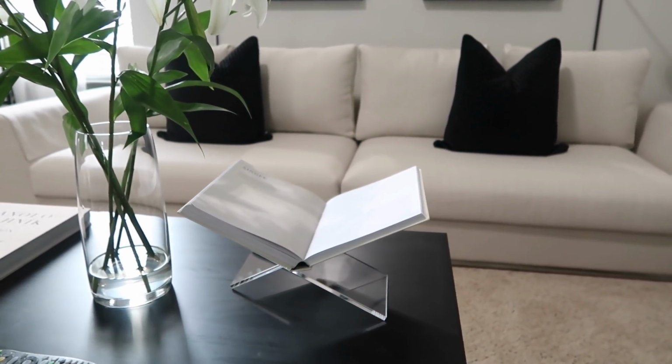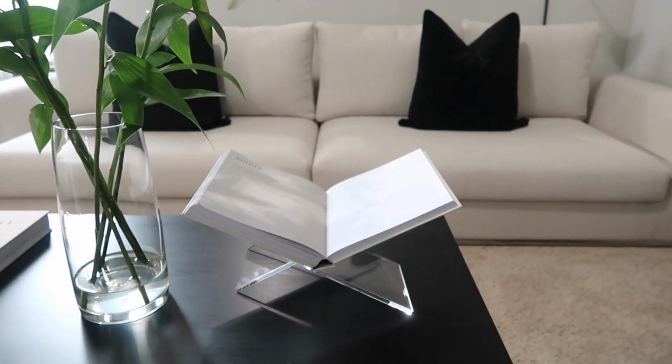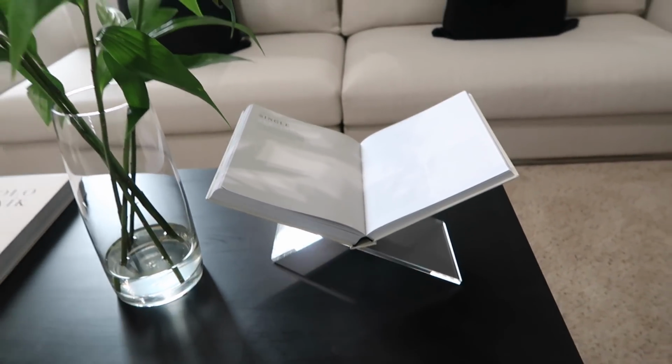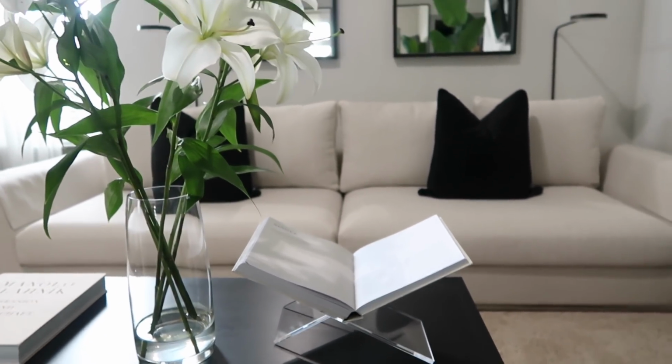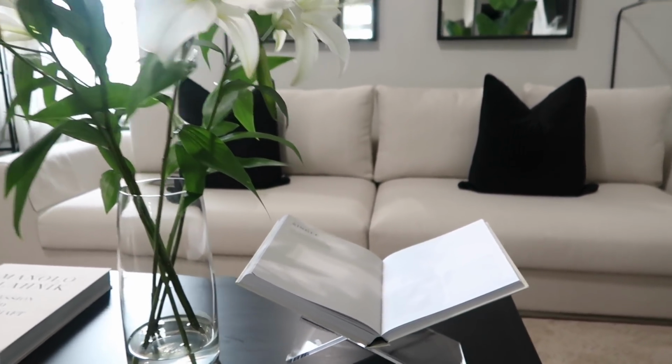So here's the book stand. It's just an acrylic book stand, but I thought it was so cute. It just looks so classy. I just love it. It's so cute. So yeah, I just have it sitting right there for now, which I'll probably have sitting on the table. It just looks so good together.